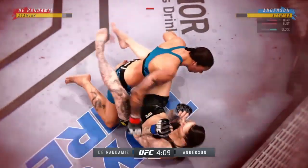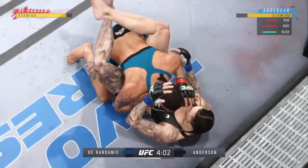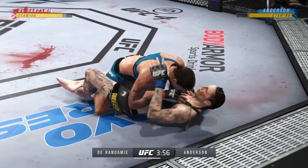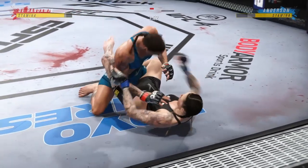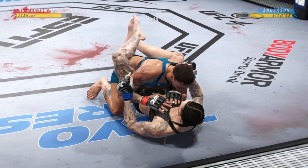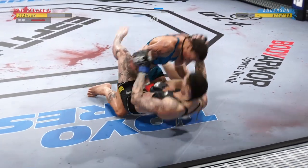She leapt at her and lands the diving punch to the head. Oh, nice job by her there. You see how strong she is. Her opponent's trying to control posture, unable to do so. Now she can get to work and put the money in the bank with that ground and pound. Money in the bank. In the clinch, de Randamie's looking to go from the full to the half guard here.